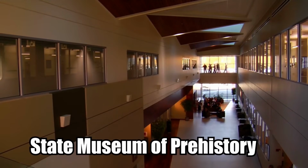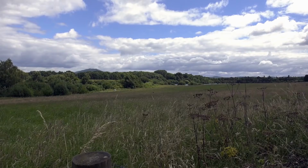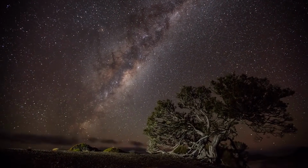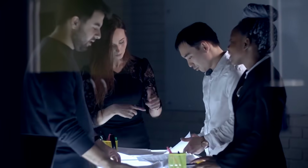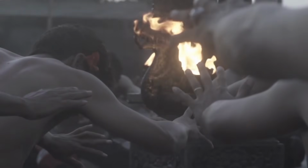Written by a team of experts, including the director of the State Museum of Prehistory in Halle, which owns the Nebra Sky Disk, it says that where the object was found is perfectly plausible because it would have been an ideal stargazing site. The team also argues that the hillside was an appropriate place for the disk's creators to ceremonially bury it.